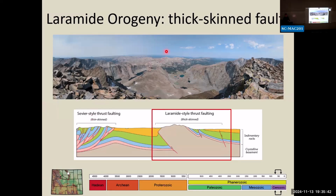And unlike the Sevier, the Laramide orogeny is characterized by thick-skinned deformation, or thick-skinned faulting, which means that the faults that uplifted these mountain ranges did in fact penetrate and involve the crystalline basement rock. And that's what's shown on the right side of this cartoon cross-section, with this mountain range being uplifted and involving the brown color of the crystalline basement rock.